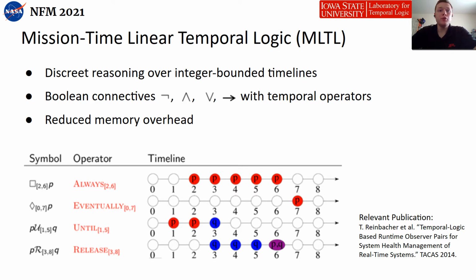The R2U2 tool reasons over specifications written in mission time linear temporal logic, MLTL for short. Temporal logic is used to formally describe requirements for a system, and our rocket is no different. We must craft specifications that are robust to insignificant faults, like sensor data noise, to prevent false positive alerts from the RV engine. This concern naturally arises owing to the relatively cheap cost and fallibility of the sensors.